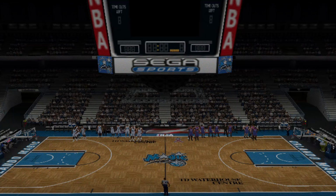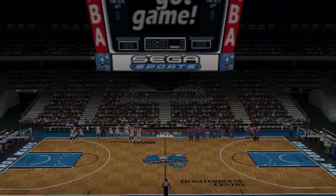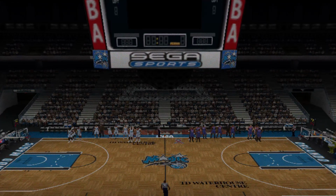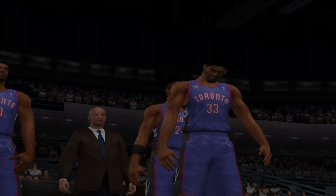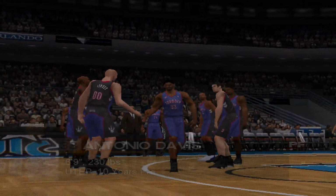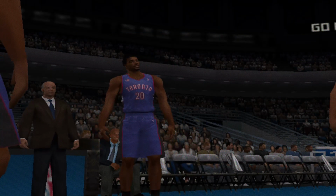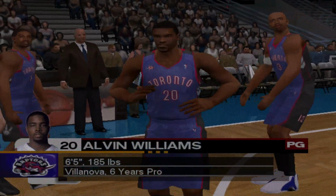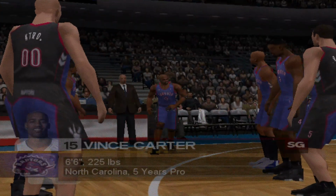Ladies and gentlemen, please direct your attention courtside for the player introductions. For the Toronto Raptors, at center, Hakeem Olajuwon. At forward, Antonio Davis. Also at forward, Morris Peterson. At guard, Alvin Williams. Also at guard, Vince Carter.